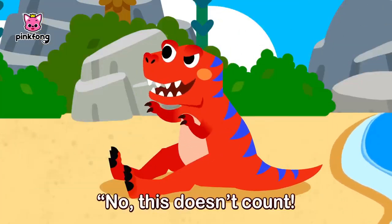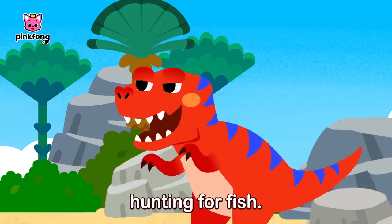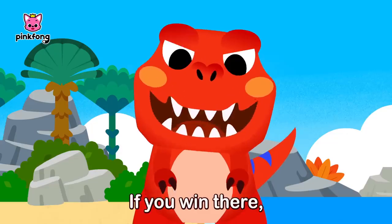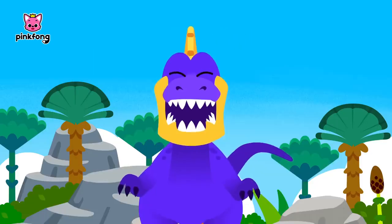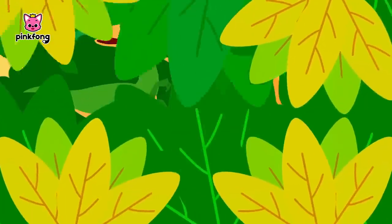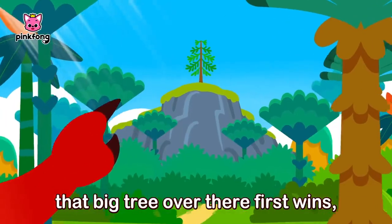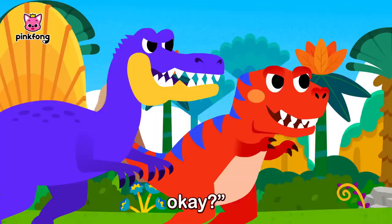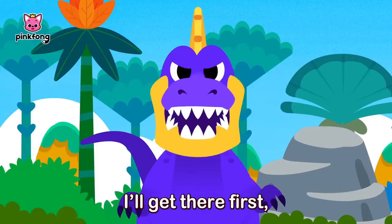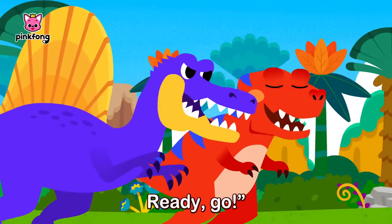No, this doesn't count. You usually hunt in the water, but today's my first time hunting for fish. Let's battle one more time in that forest over there. If you win there, I'll admit defeat. Ha ha! You still won't beat me. Whoever runs to that big tree over there first wins, okay? That's not hard at all. I'll get there first. You'll see. When I say go, let's both start running. Ready? Go!